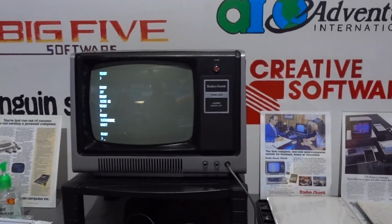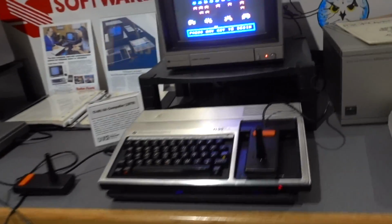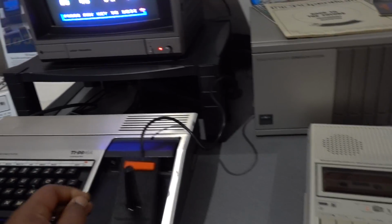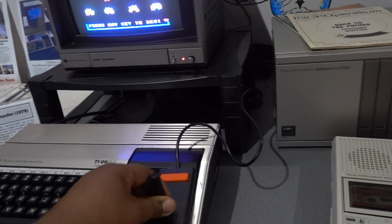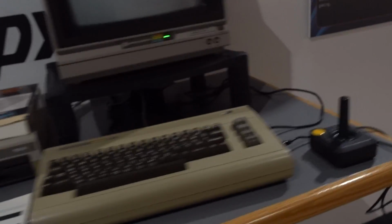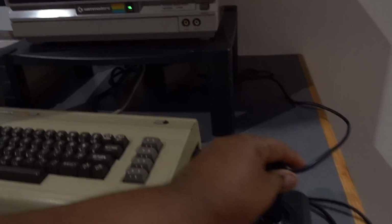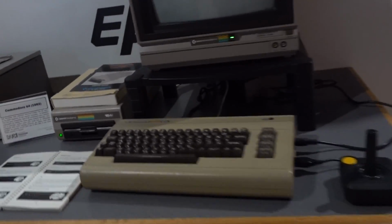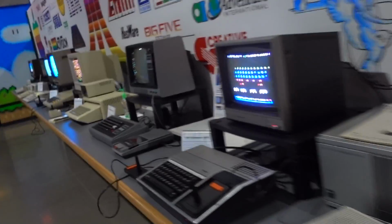Radio Shack TV, video display. I'm sorry, video display. Texas Instruments had their own little computer in 1979. All these controllers felt horrible. A little better. That's what we have at home. Yeah, Commodore 64. At home right now. I wonder if they'd be interested in it. But hey, y'all want this? Okay, people. That was pretty awesome. I gotta say, I was very impressed by that place. That was super cool.